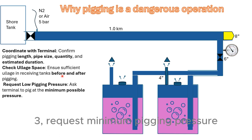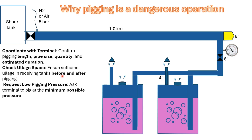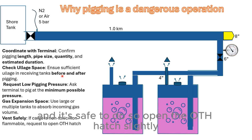3. Request minimum pigging pressure. Ask the terminal to use the lowest effective pigging pressure. Less pressure equals less compressed gas volume. 4. Safely use the OTH hatch if possible. If the cargo is non-toxic, non-flammable, allow open venting, and it's safe to do so.